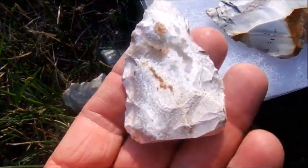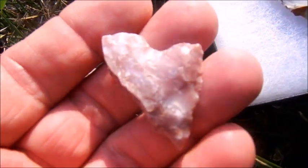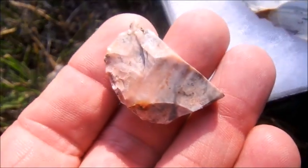Oh, here was a great big tip. Shame that wasn't all there. Look at that material, even translucent. Some pretty pink mosaicite. And here was a little base.